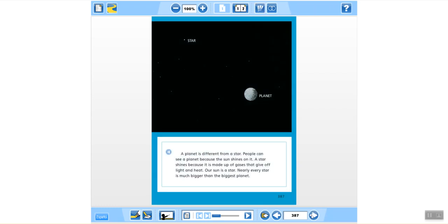A planet is different from a star. People can see a planet because the sun shines on it. A star shines because it is made up of gases that give off light and heat. Our sun is a star. Nearly every star is much bigger than the biggest planet.